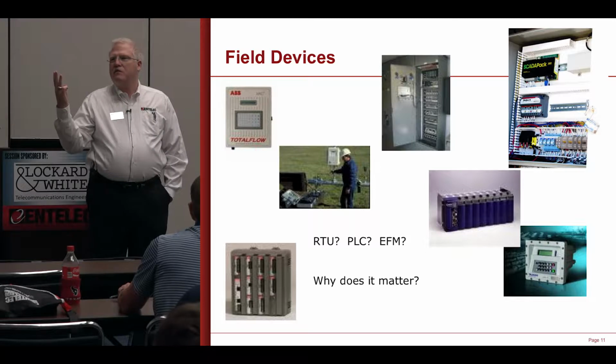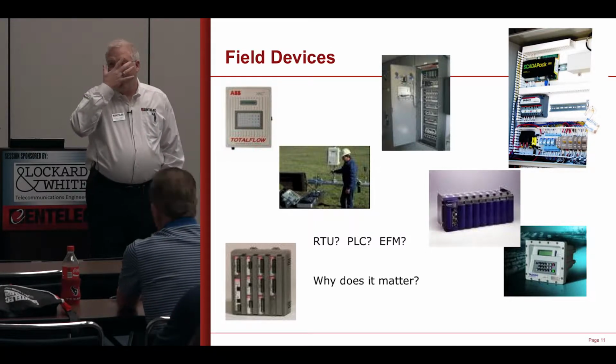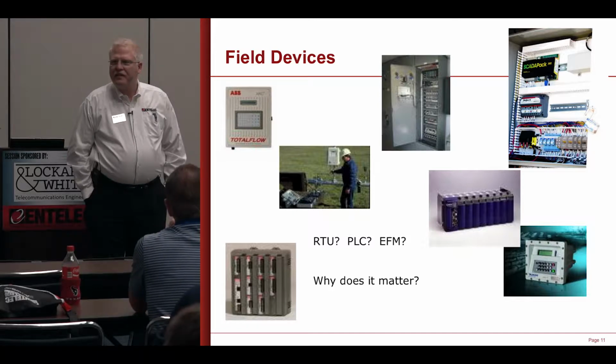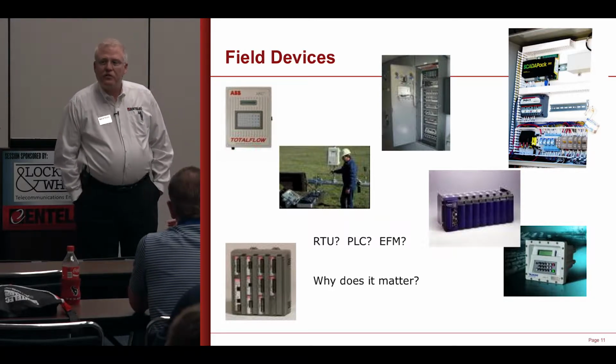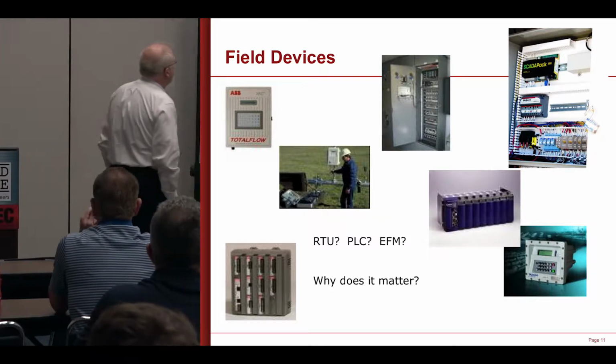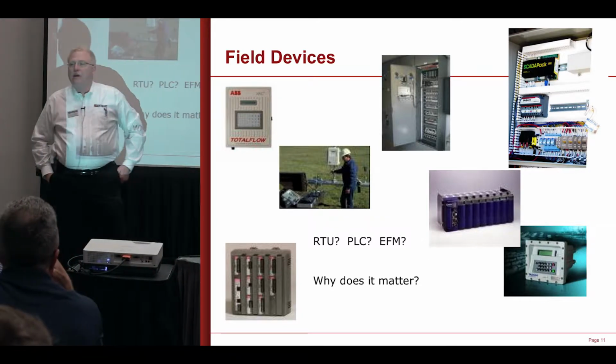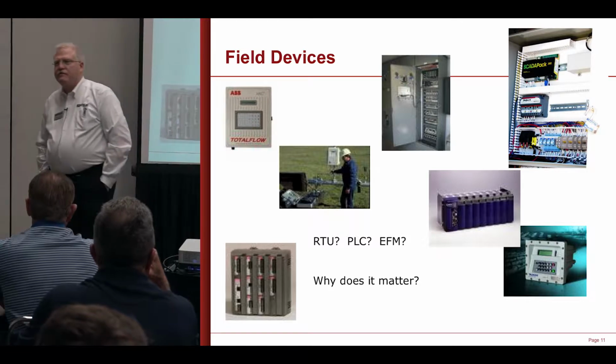Anybody got any guesses? All of them? They're all RTUs? Well, okay. This is actually an Allen Bradley PLC, right?